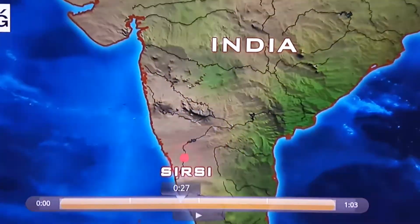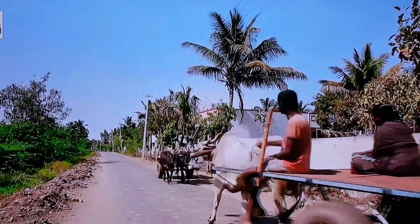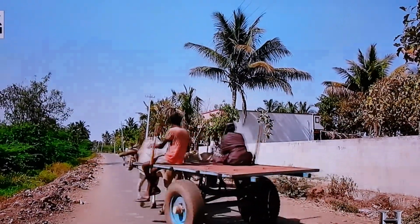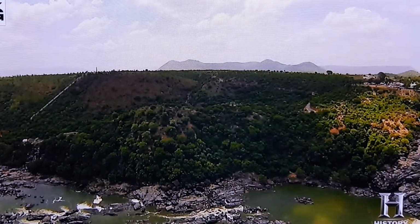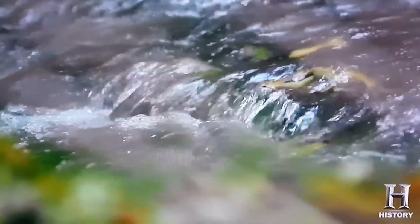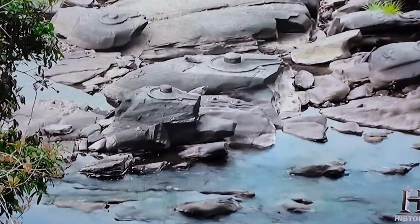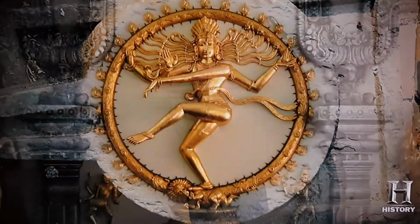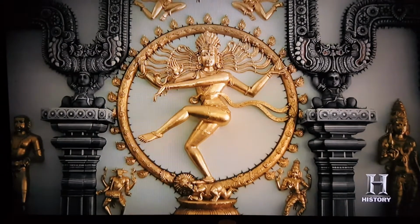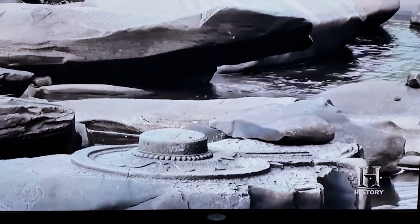Sirsi, India. Ten miles outside of the city, in the southwestern state of Karnataka, within the river Shalmala, is one of the country's most popular pilgrimage sites, Sahasralinga. Hidden under these waters for most of the year lie stone sculptures known as shiva lingams. These sacred idols are representations of the god Shiva and are visible to thousands of pilgrims once a year at the festival of Mahashivaratri.